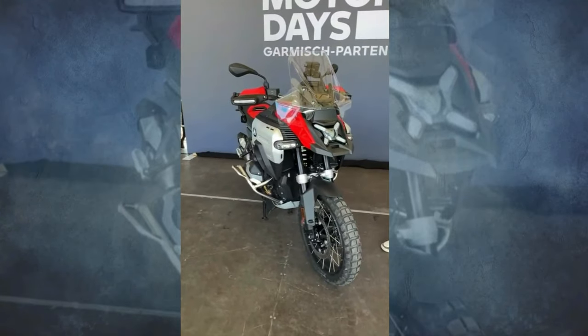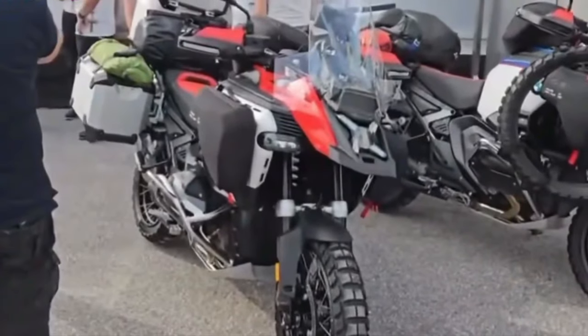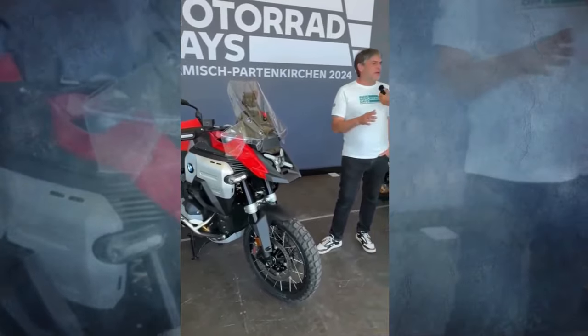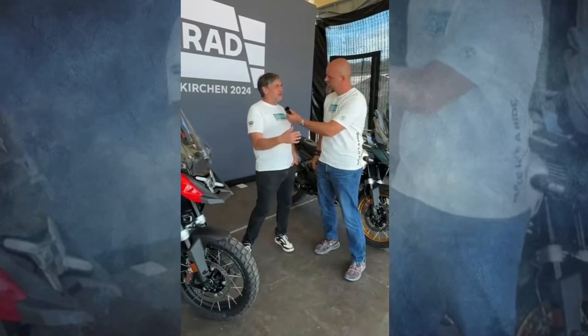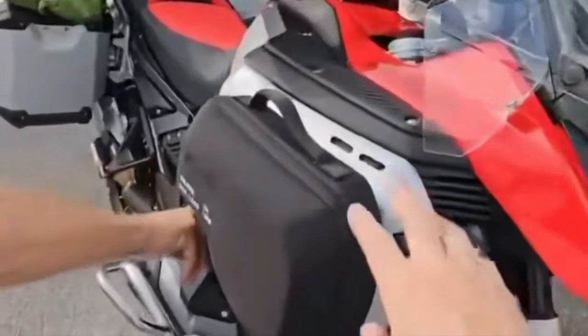BMW Motorrad unveils the all-new 2025 R1300 GS Adventure. BMW Motorrad introduces today the all-new 2025 BMW R1300 GS Adventure, engineered to meet the diverse needs of adventure riders and long-distance touring enthusiasts.